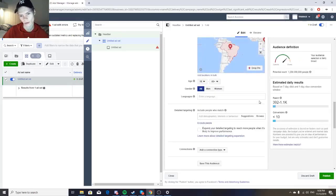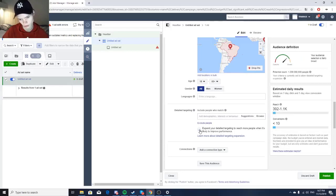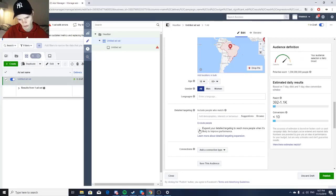We got 140,000 website visitors with no sales in like 20 minutes. That was crazy. Don't mess with ages, don't mess with genders unless it's a gender specific product, and the languages do not even matter. The detailed targeting, I sometimes keep this one on when testing, even though people tell you not to. You can keep it on when testing, but when you're scaling, make sure that you turn it off. You don't want to be scaling with this feature activated.